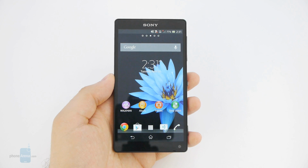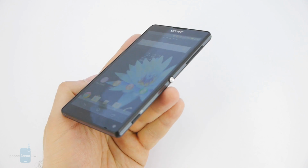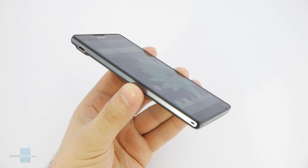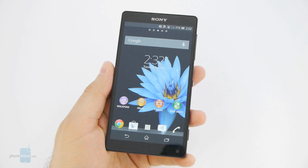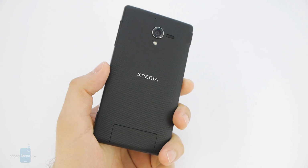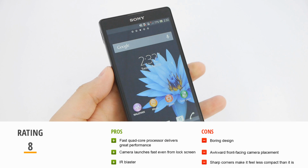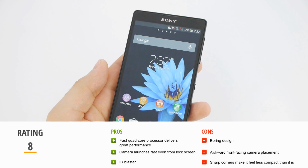Of course, there are alternatives to the Sony Xperia ZL, and one of them is the Xperia Z, which is sleeker, slimmer, and resistant to water damage. And if your budget can handle it, you should also check out the Samsung Galaxy S4, which is currently considered one of the best smartphones money can buy. If you're a fan of premium materials, then you should also check out the HTC One, which comes in a great aluminum body, but also offers a slightly smaller display.